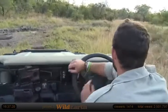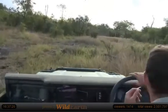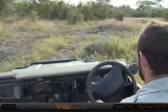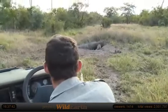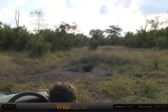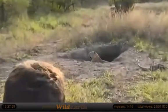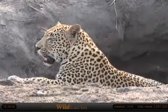Looks like he could be drinking from a small wallow. I'm not entirely certain if that's the case, but he is down in a wallow at the moment. A perfect place to lie and wait for any potential prey to walk past. And it is a place where I have seen leopard lie in the past and wait to ambush prey. Well, there's a tiny bit of shade in there, and as I mentioned, it's such a great place to lie in ambush.